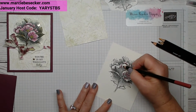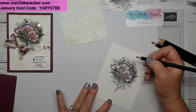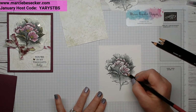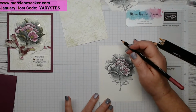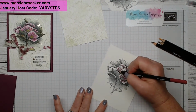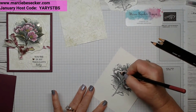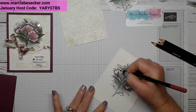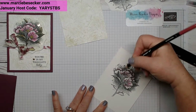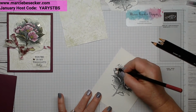So you're just adding your color, and I don't even use water on the watercolor pencils. I'll show you what I do. I'm going to do a little more over here. No, Laura, I don't use water on it, but I'll show you what I do. I will use something. So you're just going to keep going. I just do up and down brush strokes. So you want to go up and down in those areas.